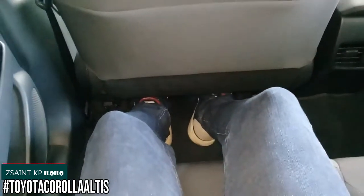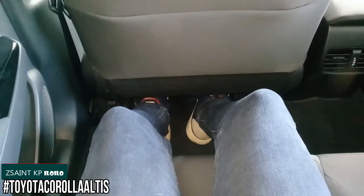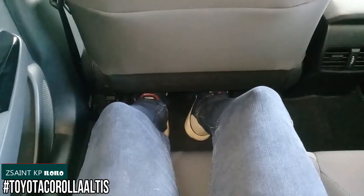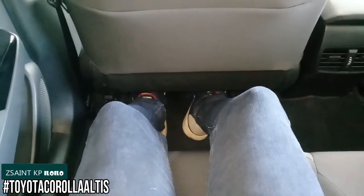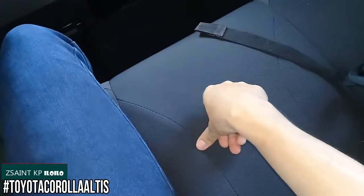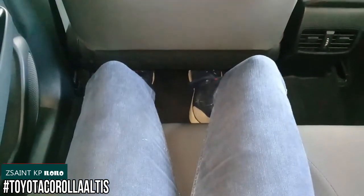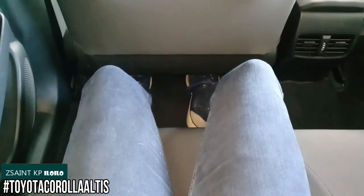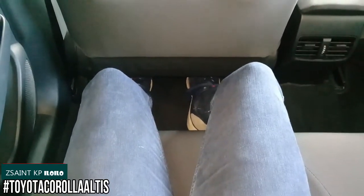Now in terms of space, it is actually not bad right here. It is really, really spacious inside the back seat of the Corolla Altis. And these fabric seats make for a comfortable ride. These seats right here are nicely plush and soft. And overall, it's not bad for this class, this C-segment car.